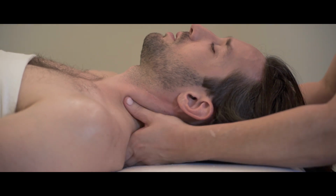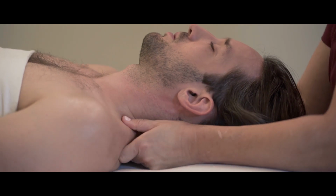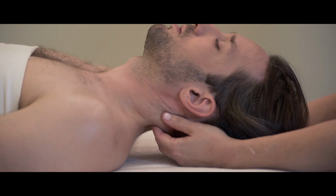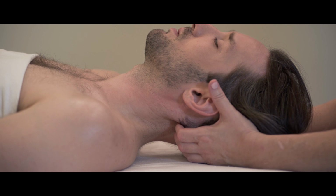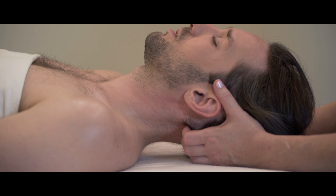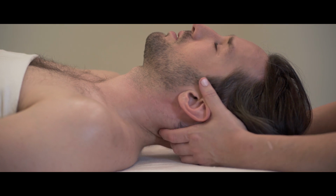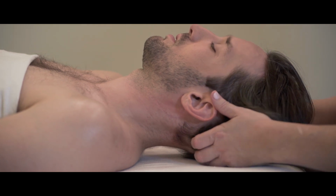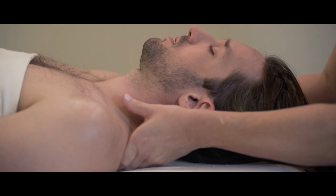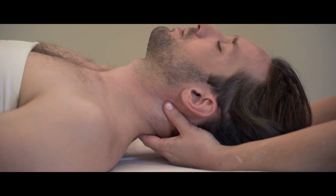So now what I'm going to do is a little bit of traction. So I'm just going to have him take a nice deep breath. And exhale. I'm going to gently pull the head towards me, and then just hold it for a moment, and then gently release. All the movements always have to be very fluid because it can be a shock to the muscles, a shock to the nervous system. So we're going to do one more traction. Nice deep breath. And exhale. Very good.